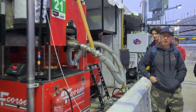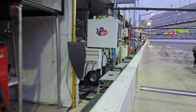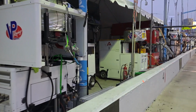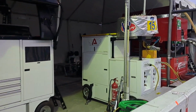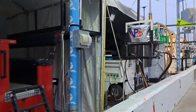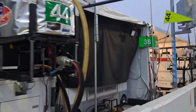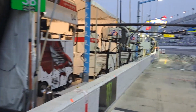Number 21. I finally cleared the crowds here, so we won't have anybody else walking in front of me. RAD, number 15. That yellow background is Michelin Pilot Challenge. Magnus Racing, that's our GTD. Mercedes AMG. CrowdStrike.